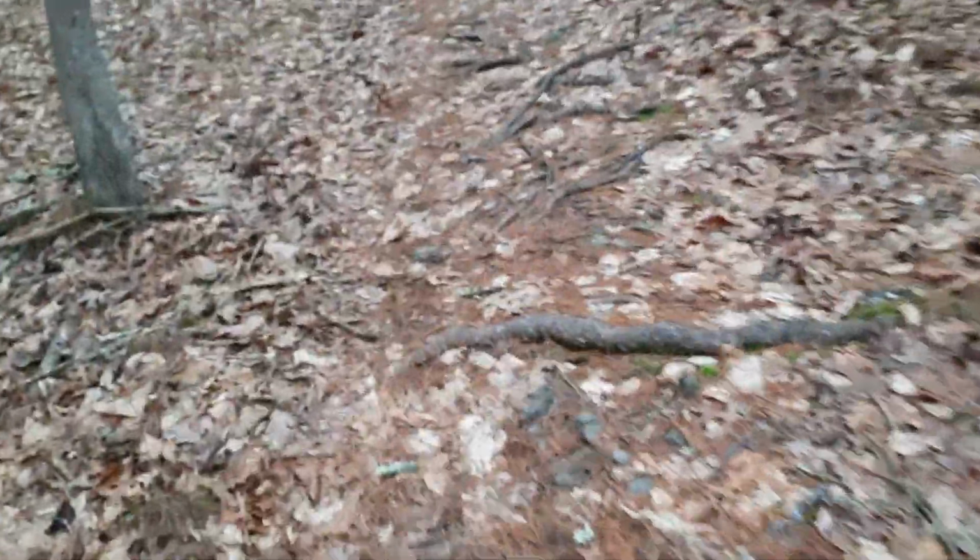Over here, you're not going to see much. When it's like this, disturbance is hard to find when you're tracking, so you've got to look for the leaves. You just got to look for little tiny depressions in the leaves, and that'll give you an idea something came through. You get to see when it's not an ordinary depression, because it stands out unless the leaves are fluffed up, but the depressions are flat. So just a little heads up.